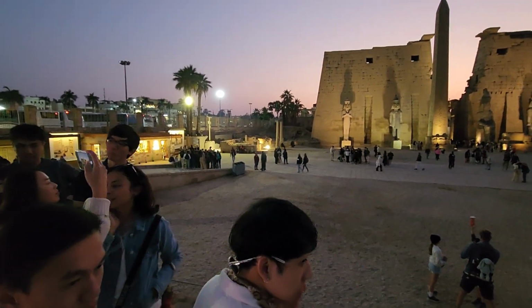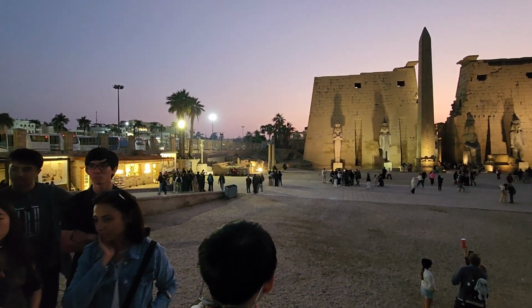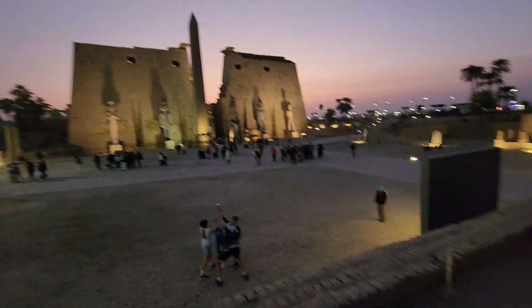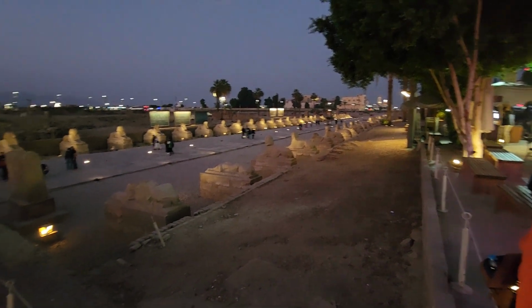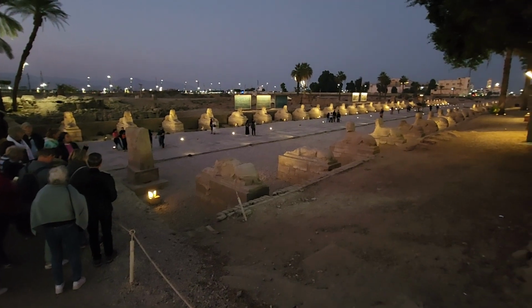We have 1,300 statues here on the two sides. They had to remove many houses. They removed the mosque, and over there there's a church. They took and removed the back area of this church. So this is the processional way.